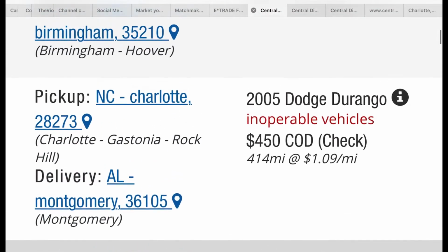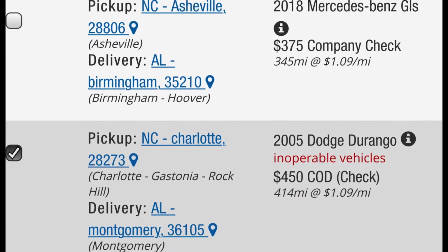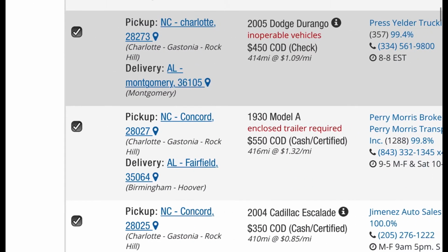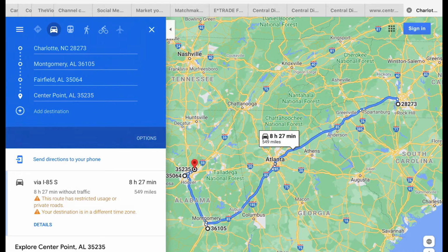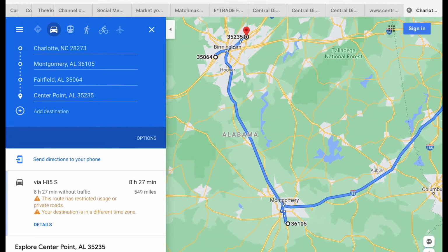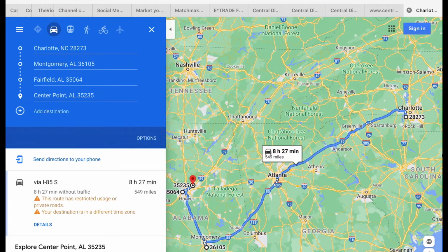And who knows, maybe you could ask a little bit more for the Dodge Durango, but they're already paying a lot, because it's inoperable. So let's say you take those two, and what do you got? Let's have a look here. I already checked out a map. Look at that. There's your route right there. You're dropping the first one off in Montgomery, and then the second one in the Birmingham area. If you live in Charlotte, this is a good route for you to do.